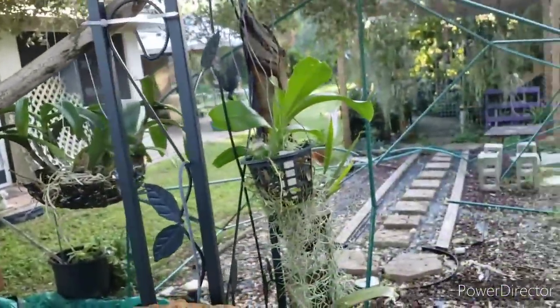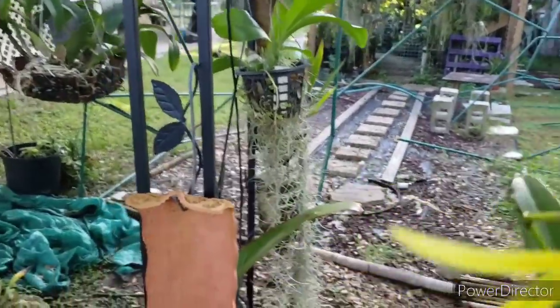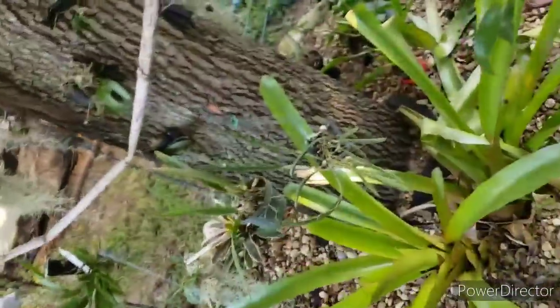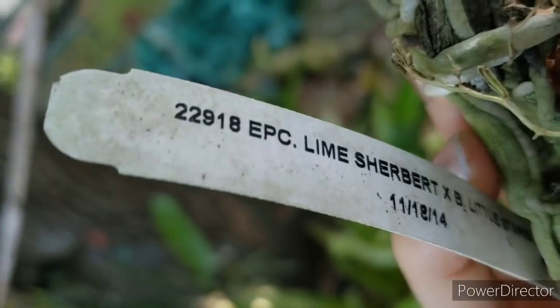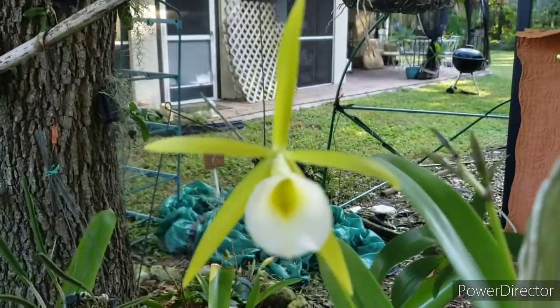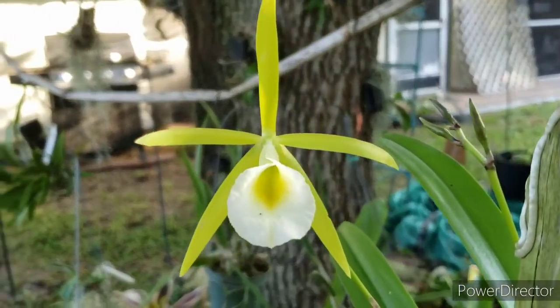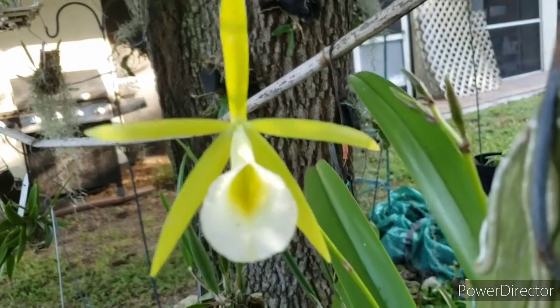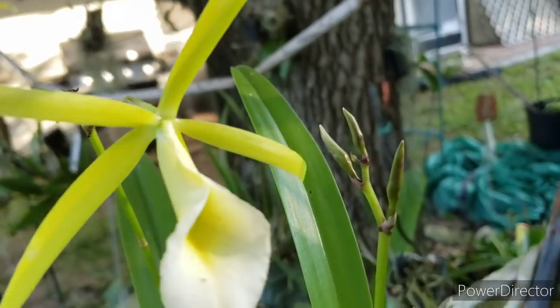You can buy orchids here in Florida. I'm trying to get the tag for you. Okay, let's go this way. Oh boy, it's not gonna be easy, but it's right there. Yeah, in our home improvement stores, we have these racks with the little orchids in bags. We call them bag babies.